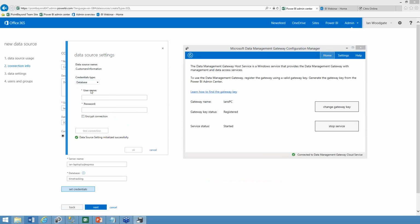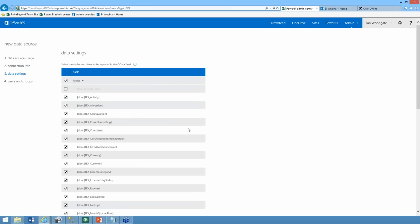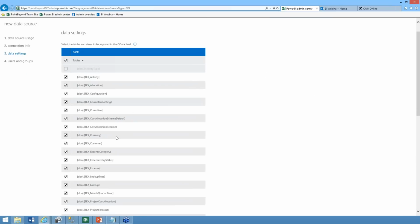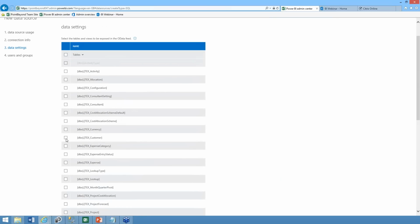So for this demo, I'm connecting using database type credentials. Test that connection, and that's actually going to test the connection from the data management gateway service to my database. And that's been fine, so those credentials are now registered with my on-premise data management gateway. So we can next on that. Now it's gone and queried that database, and it's identified all the tables and all the views that are available. So for the purpose of this demo, I'm just going to expose my customers, which I know is that one.